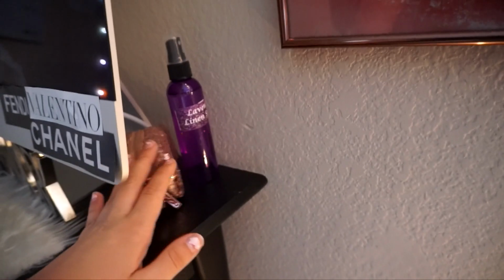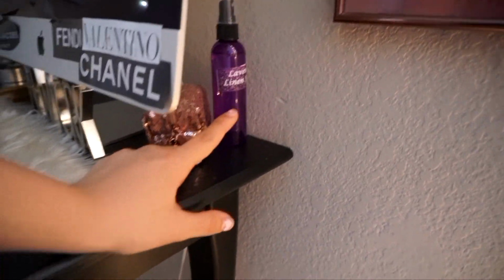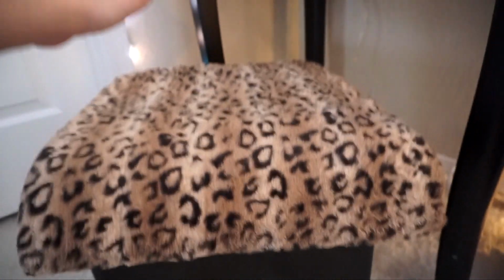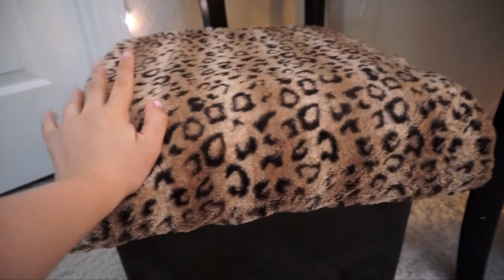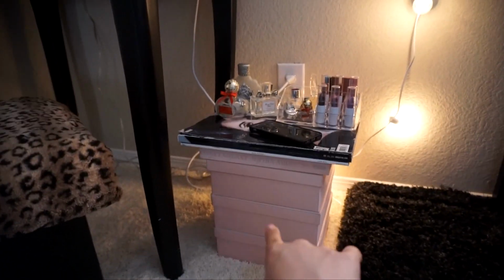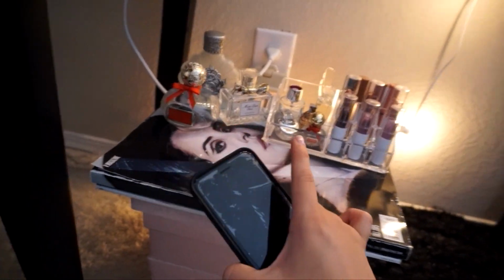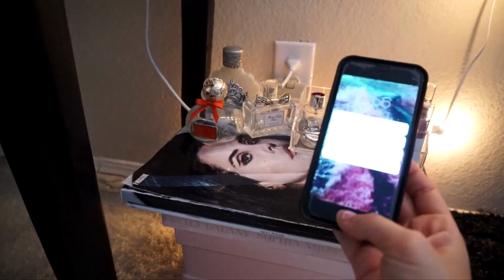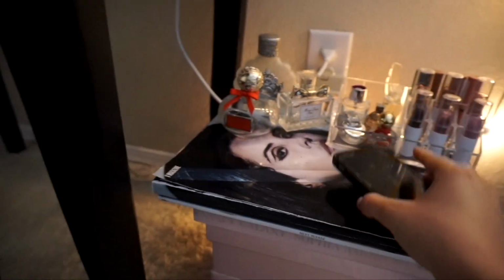And then on the back I have all my essential oils in here, and some pillow spray. Then at the bottom I have this ottoman, so if you open it I keep CDs and stuff in there, and I just threw this blanket over it. And on here I have a couple of boxes stacked with my favorite Lana Del Rey cover, and then some perfumes and other lip stuff, and then my cracked, busted up phone. Whoa, okay, let's keep that closed.